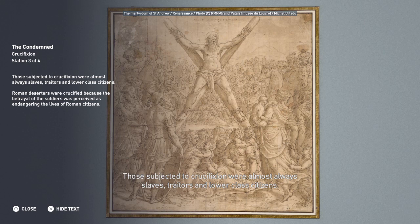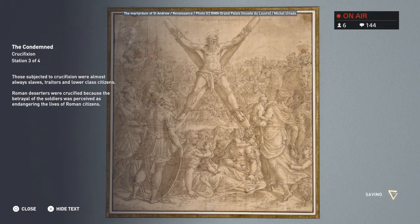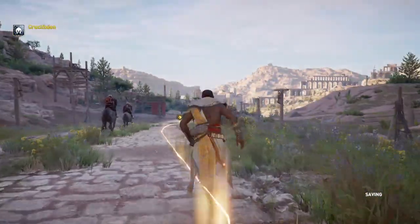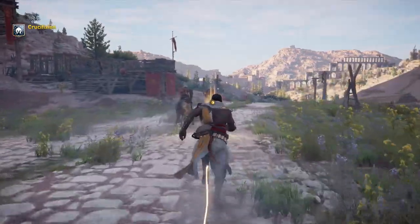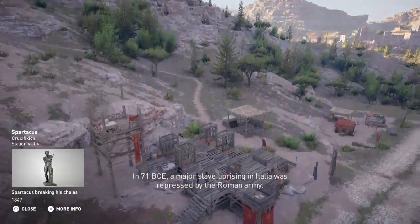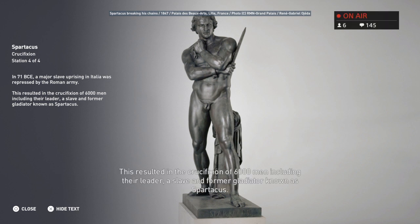Those subjected to crucifixion were almost always slaves, traitors, and lower-class citizens. Roman deserters were crucified because the betrayal of the soldiers was perceived as endangering the lives of Roman citizens. In 71 BCE, a major slave uprising in Italia was repressed by the Roman army. This resulted in the crucifixion of 6,000 men, including their leader, a slave and former gladiator known as Spartacus.